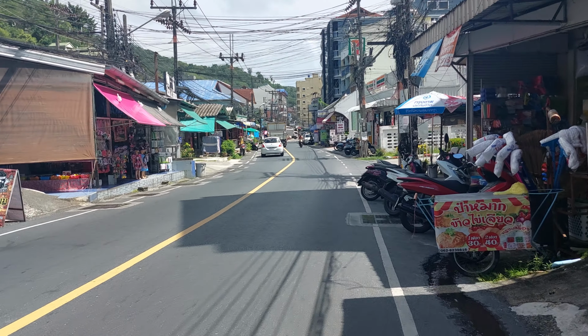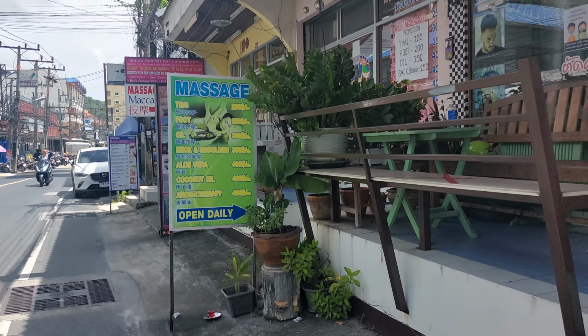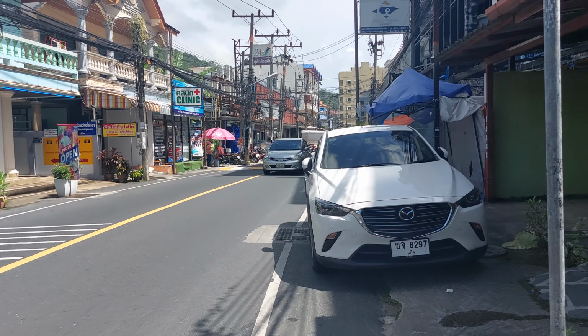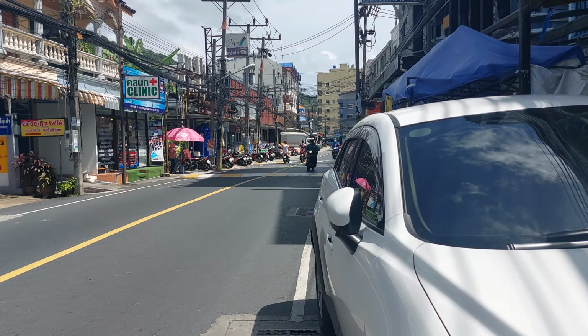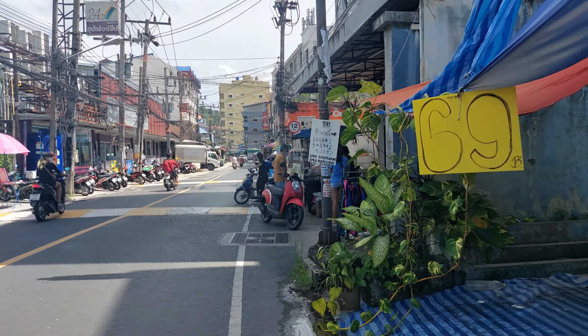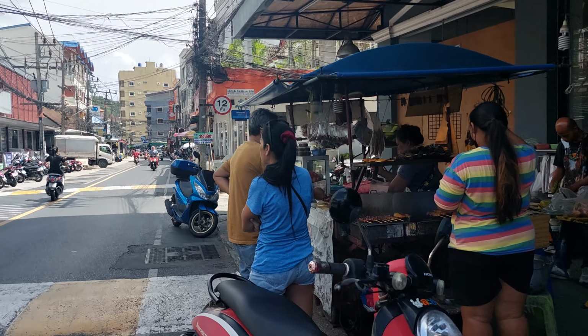So it depends on your budget. They got a little bit for everybody here. At 7-Eleven you got an ATM, everything open 24 hours. And then all kinds of shops here: barber shop, massage, everything. Street food, so you can have a good meal for a few dollars. Barbecue, street food everywhere.